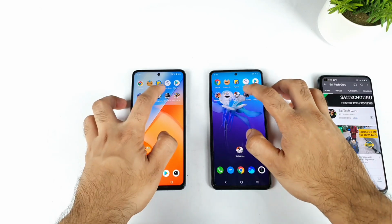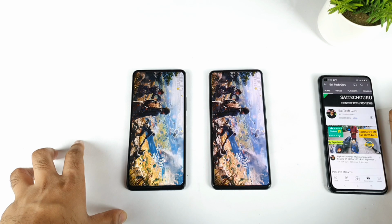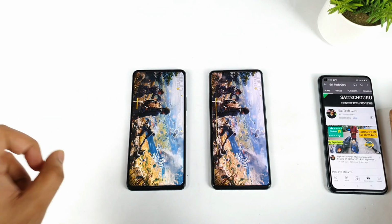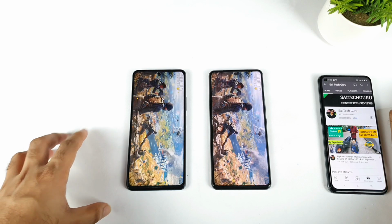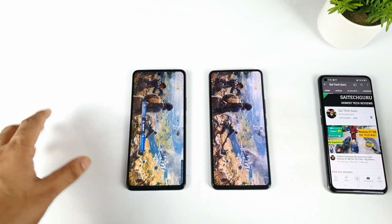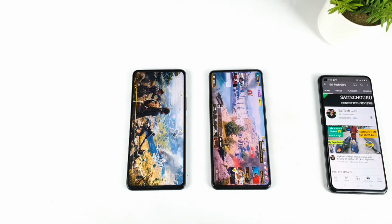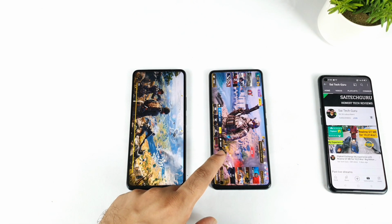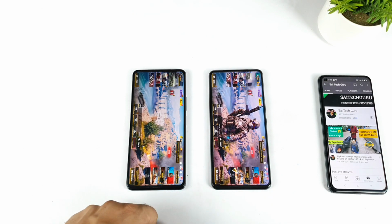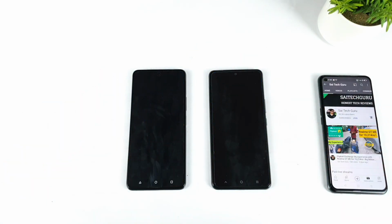Next is Call of Duty. Let's see the Call of Duty. And next I need to do the RAM management test as well. The RAM management test is going to be really interesting and challenging, because it needs to load all these games and applications. The first phone to open is the iQOO 7 device. In terms of the Call of Duty game, you can clearly see the iQOO 7 phone opened Call of Duty faster. Next is the Free Fire game. Let's see the Free Fire game.